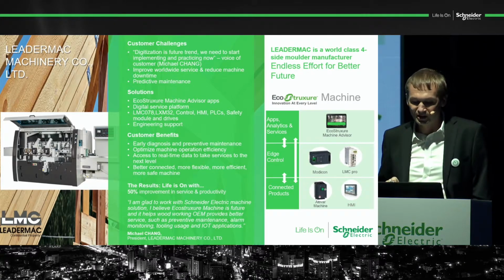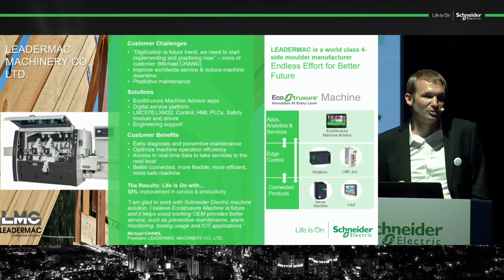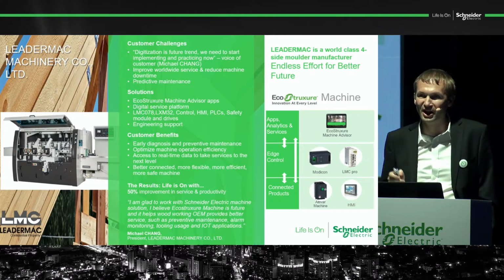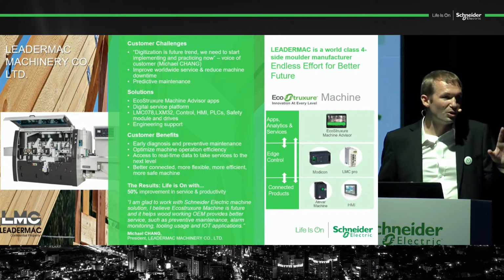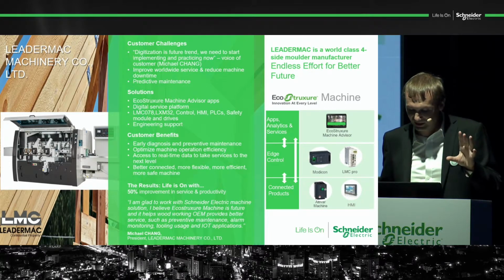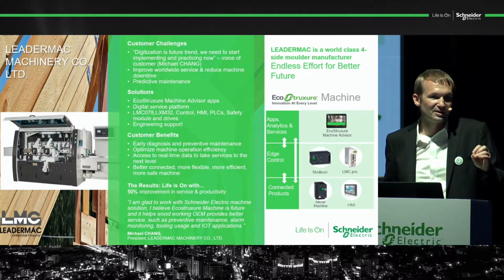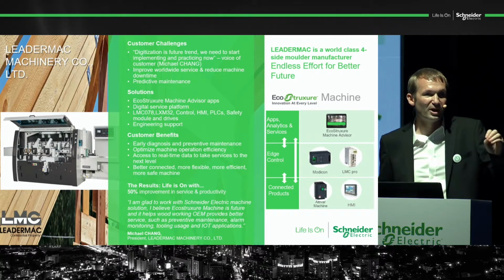Leadermark Machinery is a Taiwan company established in 1972. It's an old company, and they are a wood machine maker, 4-side molding, exporting machines everywhere in the world. And as you may know, the woodworking industry is still much more not yet digital, it is a purely computerized environment. They challenged Schneider Electric, said, we want to become digital. We want to be ahead of the future.